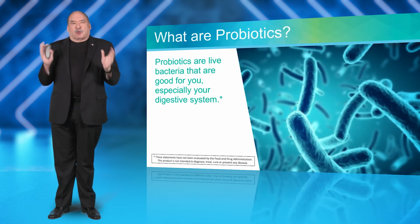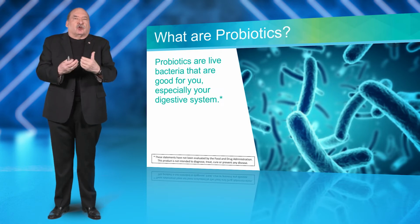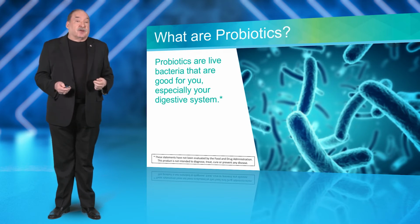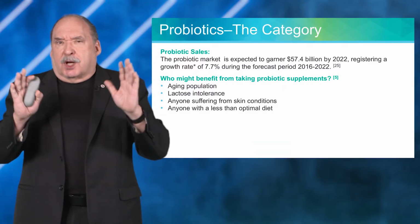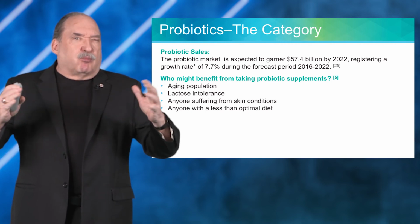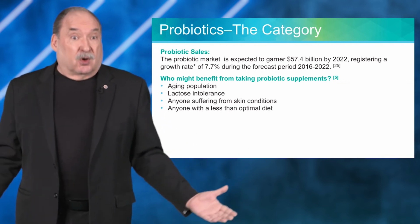So, probiotics, we've already talked about them a little bit, so just quickly to reinforce, these are beneficial bacteria that have a number of benefits for you that we'll reinforce here in the next few minutes. Probiotic sales right now worldwide. I give you these sales numbers because I want you to understand how important this is to the number of people that it's important to. And it's huge and it's growing.